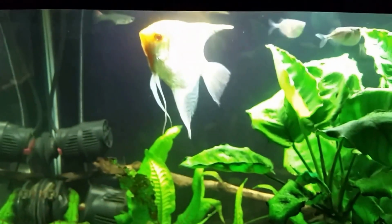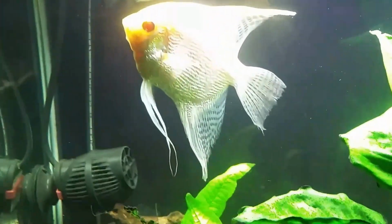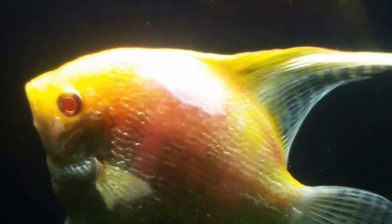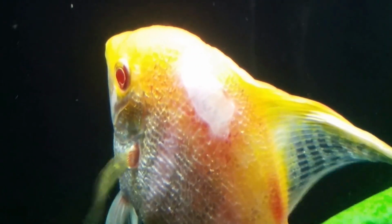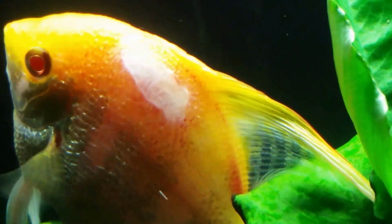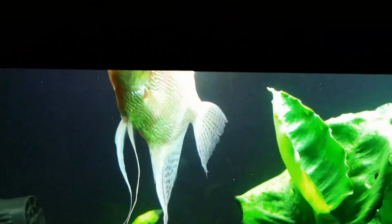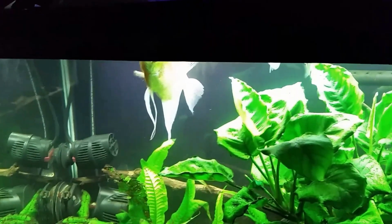One thing I am going to do here, let's see if we can zoom in right now and get a better look at that. So that gives you an idea of what it looks like right now. Still, it does not look good at all. You can even see the red blood vessels underneath the skin, all in the area around it. It definitely looks bad. So hopefully between the Pimafix and the Maracyn 2, we'll get on top of whatever it is.